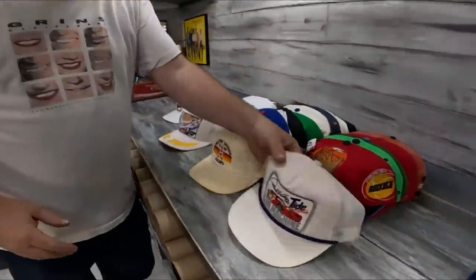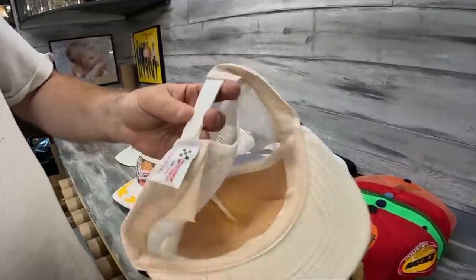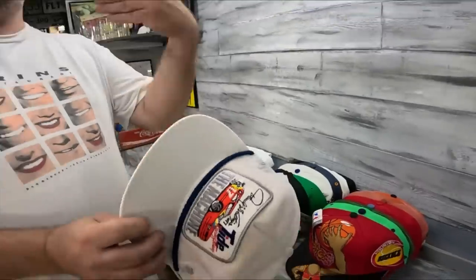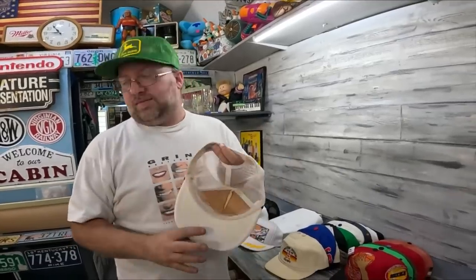Oh, absolutely. And then NASCAR, I love it. Again, made in the USA. You want to look for the made in the USA because that's a key when buying hats, because you can kind of date it to the 80s, 90s. There are some made in Sri Lanka, made in Taiwan. I try to stay away from a lot of them for vintage, made in China, because it may not be that vintage. The vintage hat collectors love made in the USA. So if you see made in the USA, definitely pick it up.